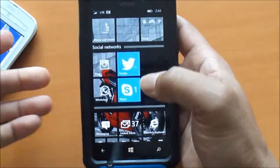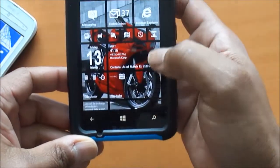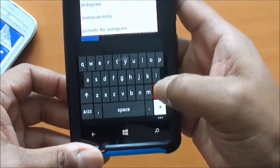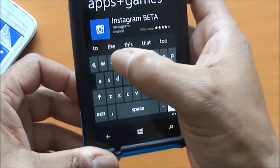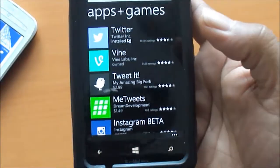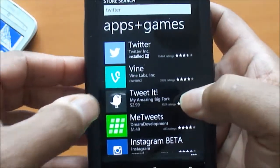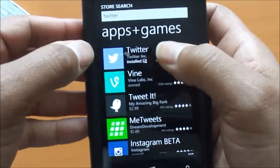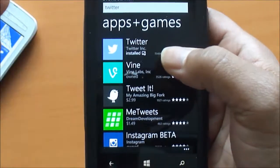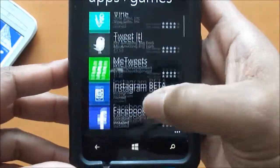Another one is here. Look at this. You got Twitter is there. You go inside the store here. I press back here to take me right back to the store. I go in here, type in Twitter. You have different kind of apps. They come up. Look, you got there. Tweet It. This app is awesome. Yeah, it's $3. A lot of people want to spend that money. It's awesome. But the Twitter app, the regular Twitter app inside this store is really, really good. But I think probably Tweet It probably is the best one.